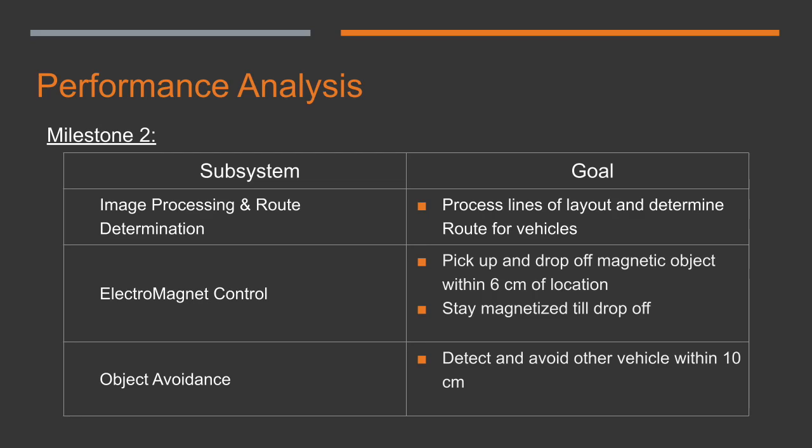For the second milestone, we focused on the image processing and route determination, electromagnet control, and object avoidance subsystems. For image processing and route determination, the Python code would process the image of the layout to determine the paths and routes for the vehicles. To make sure these were correct, we would look at the array of directions for each car and make sure they complete the necessary tasks. To test electromagnet control, we would run the cars and make sure the car would stop within 6 centimeters of the pickup and drop-off location of the object. The electromagnet would also need to consistently pick up the object, stay magnetized until the drop-off location, and drop off the object. For the object avoidance, the two cars would need to detect each other within 10 centimeters of each other and be able to maneuver around each other to complete their task.